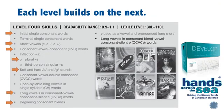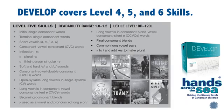The DEVELOP Kit is part 2 to the DECODE box set. It begins at level 4 and builds upon the 3 levels from the first box set. Level 4 skills include initial single consonant words, short vowels, consonant-vowel-consonant words, adding S to make words plural, the difference between soft and hard C and G sounds, long vowels and beginning consonant blends, just to name a few. The 8 books listed here correspond directly with teaching and reinforcing these skills.